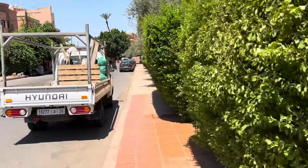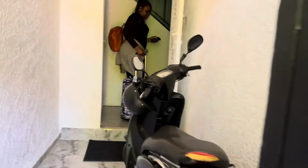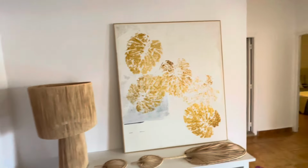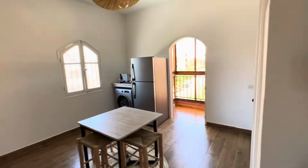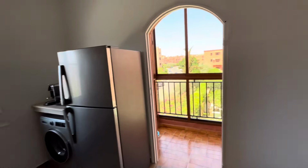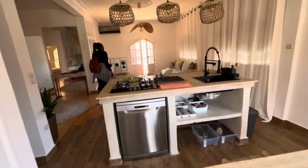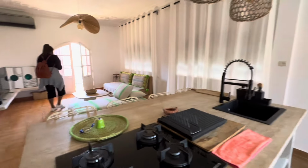We finally arrived at the Airbnb. The host sent the housekeeper to give us the keys and let us in. Quick tour of the Airbnb. It's a beautifully decorated 2-bed apartment with an open plan kitchen that leads to the balcony area, which gives you a beautiful view of the estate. That's the living room.